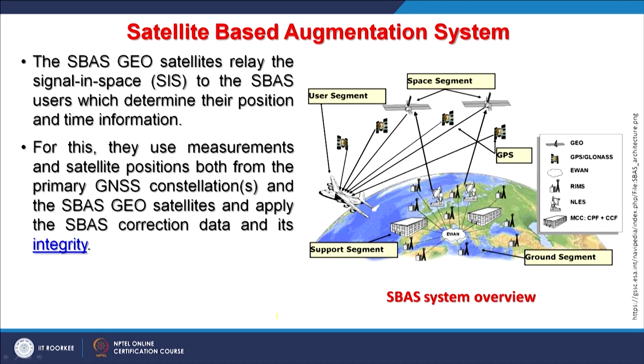And for this they use the measurements and satellite positions both from the primary GNSS constellations and the SBAS geosatellite. That means SBAS is not independent of these GNSS constellations. It is exploiting the conventional, primary GNSS systems, and adding these error signals so that we can make more accurate position estimations by employing a satellite instead of a ground based augmentation system. So, the advantage of the space based augmentation system is that the error correction signals can be made available on a continental scale rather than for a very small area. And in conventional DGNSS or RTK, the length of the baseline is also a problem, but here that is not going to be a problem at all.